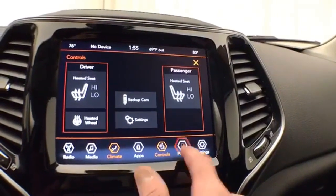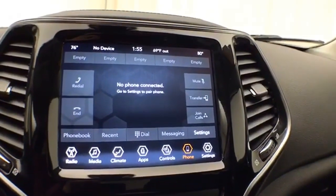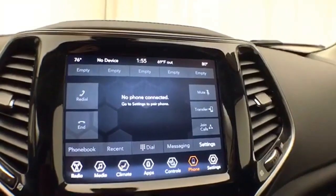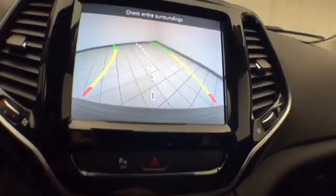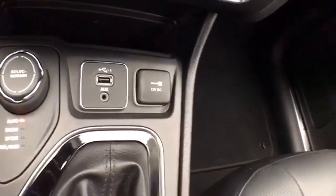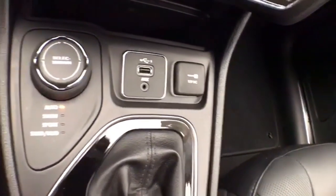and heated steering wheel. Bluetooth connectivity for hands-free phone use or to connect other Bluetooth-enabled devices, great for wireless music streaming. And that is, of course, where the backup camera display is. Hard keys below for the things you use most often. USB and auxiliary input, allowing you to connect those media devices.